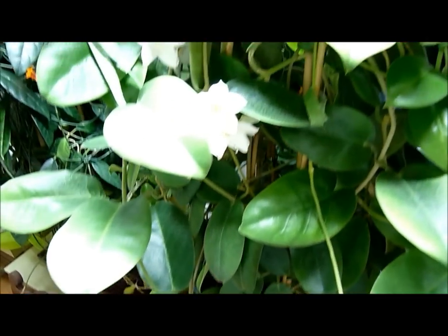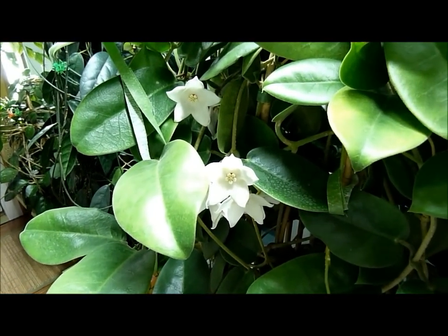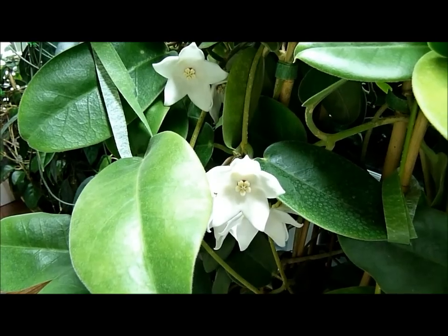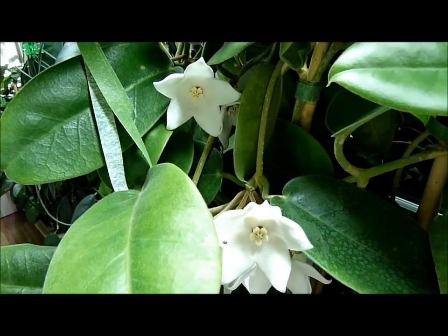I'm going to try to give you a close-up of the flower before you watch a time-lapse video of the buds forming and the blooms emerging from the buds.